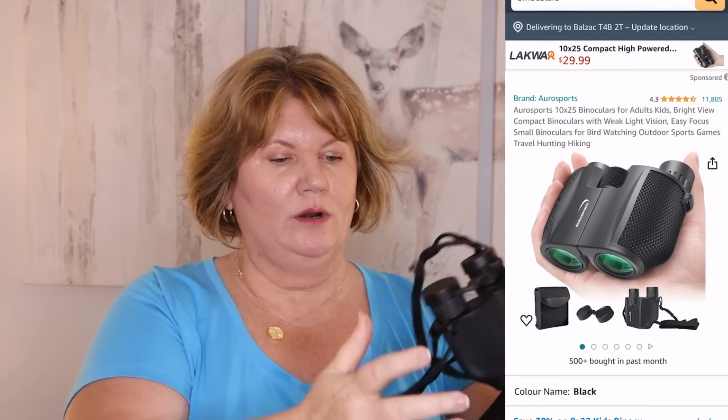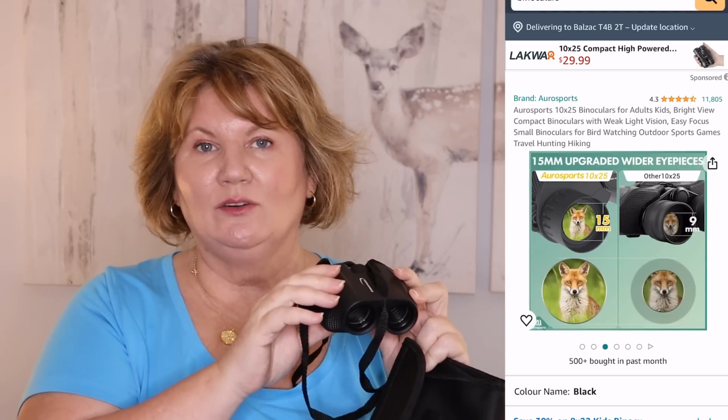Binoculars are always so handy to have. And this is just a small travel set that I picked up last year when we went to Alaska. And these are perfect. They're the perfect size. They have this cord, you can put them around your neck. These were great. We were using them when we were sitting on our balcony in Oahu and watching the surfers.